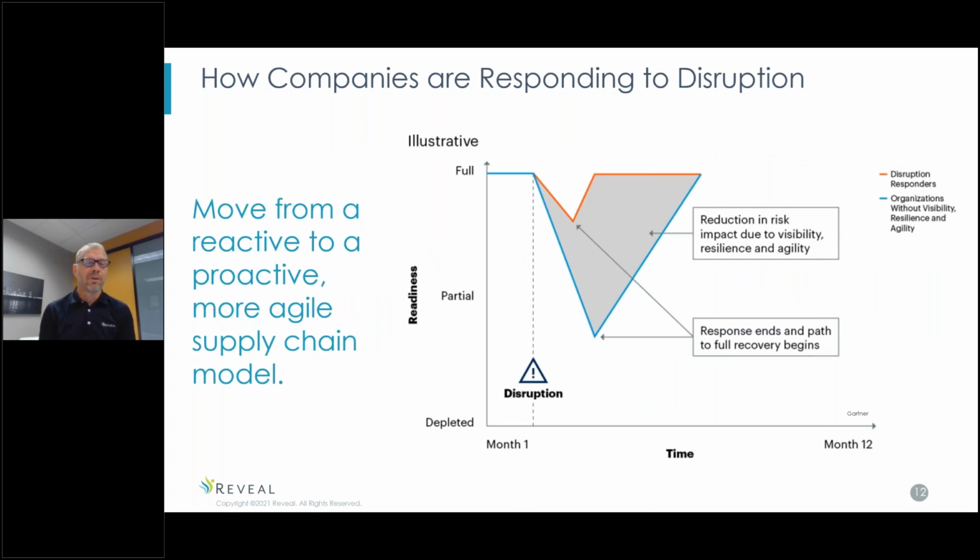Interestingly enough, Gartner looked into this, investigated a tremendous number of companies, and found that those companies that typically did not have that agility and visibility in their organization were the ones that followed the blue graph. The disruption would happen, and it would take them a long time to react and build back up, because the way those organizations typically reacted was that they needed to change, then they set a task force in place, they built new spreadsheets, and they started reevaluating everything.